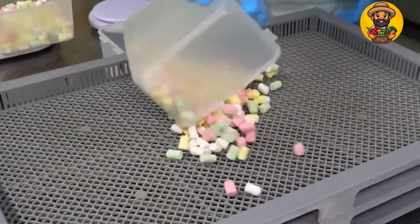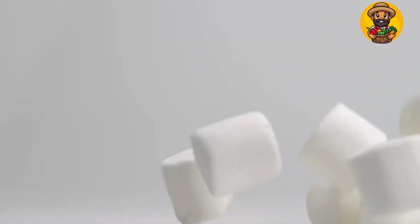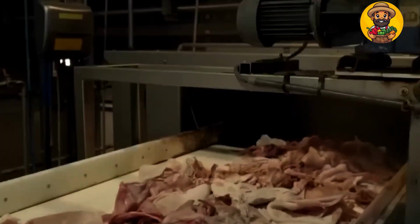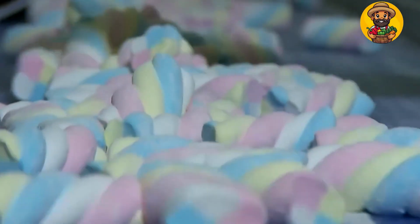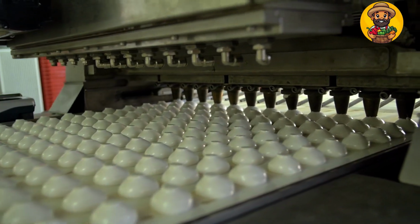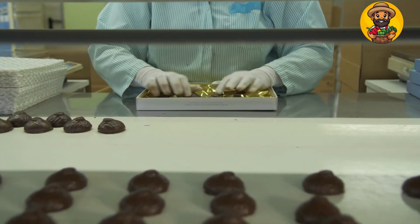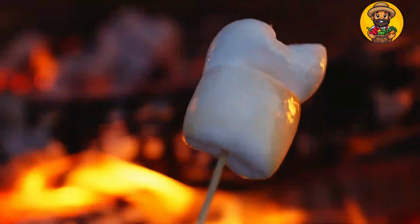Watching this film will give you an exclusive peek into a giant marshmallow factory, where cutting-edge machinery produces millions of these delicious delights every day. We will demonstrate this intriguing procedure in its entirety, beginning with the selection of high-quality ingredients and ending with their packaging. I can assure you that it is both enchanting and mouth-watering.